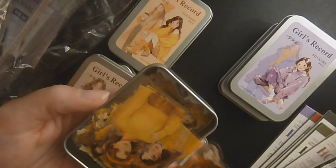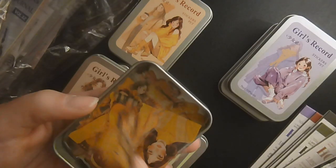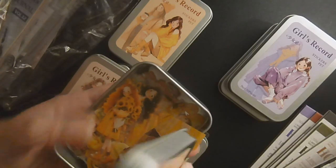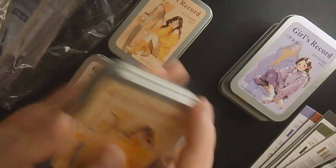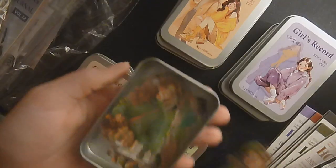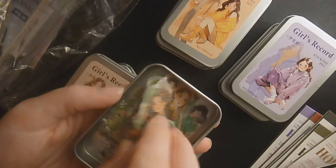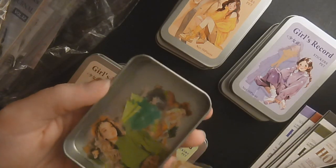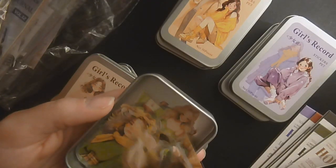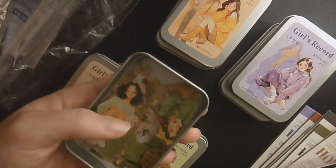This one's like a yellowy one, lots of coffee girls and girls in tartan, perfect for, I do a lot of stories that involve schools, so it's nice to have these school uniform-esque things. And these are our green ones. You've got more of the tartan, almost schoolgirl-esque clothing.